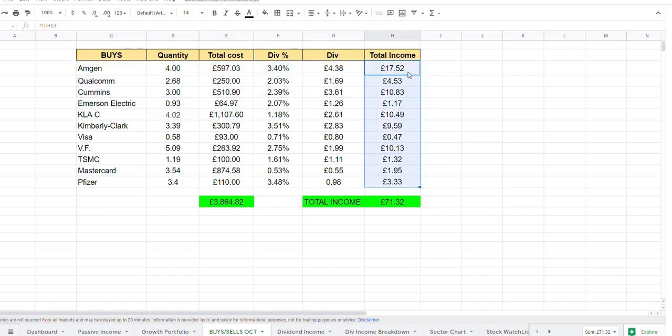I'm not just thinking about right now. I'm thinking about 10 to 20 years from now. These companies are growth companies. They actually increase their dividend. They've increased their dividend for a very, very long time, and they do it every single year. Whenever they increase their dividend, that means an increase in my total income. Right now I own 10 shares of Amgen, and I would like to own at least 100 shares of that company.